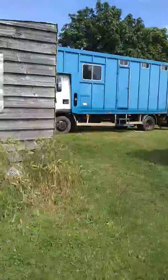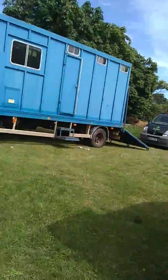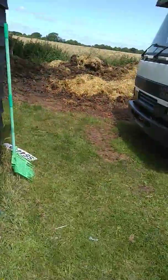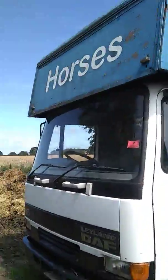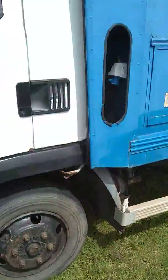Today's video is a lorry tour. So guys, here's our lorry. It's a big lorry, guys. Pretty much, it's quite big. But I'm going straight to the front of it. It's got horses written on it. It's very good. So let's get on to the video.